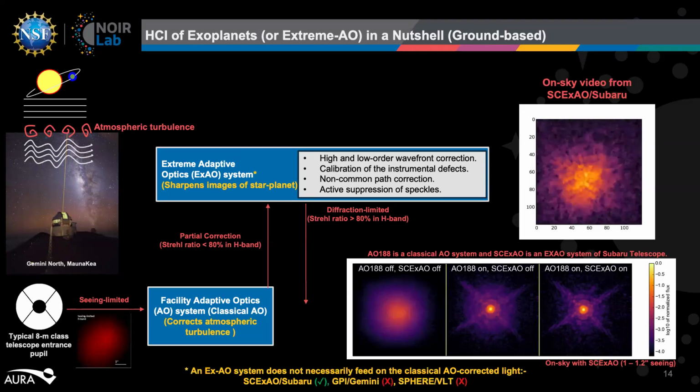Not all extreme AO instruments need to feed on a classical AO system. For example, GPI and SPHERE are extreme AO instruments themselves. So they go from a seeing limited image to a diffraction limited image.